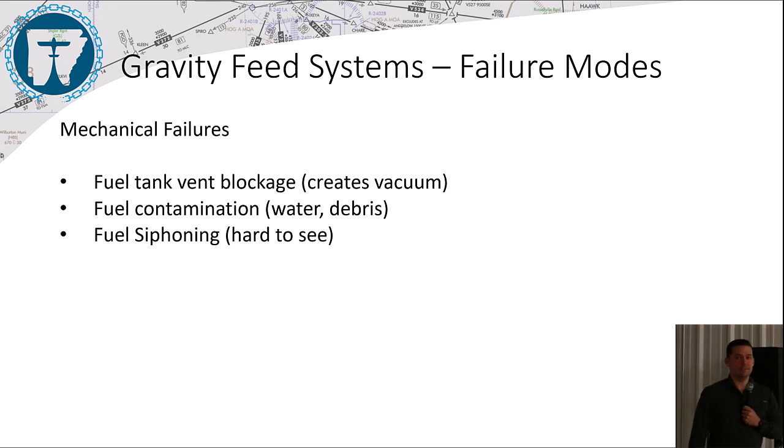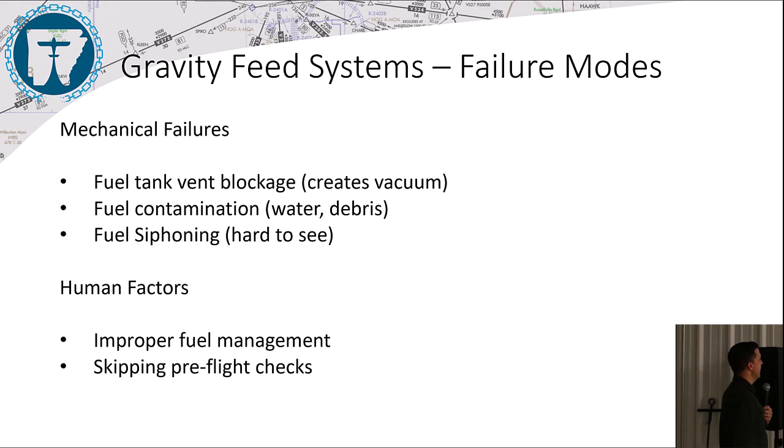And then fuel siphoning. This is hard to see. I'm going to have a video of this here in a second. If you don't have a good seal on your fuel caps, you can actually have fuel siphoning, and that'll draw fuel out over the top of your wing. On a high wing aircraft, that's very hard to detect because you can't see the top of your wing on, I don't think, any high wing, if everything's operating normally. So that's something to factor in.